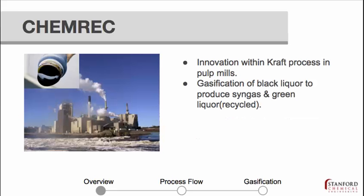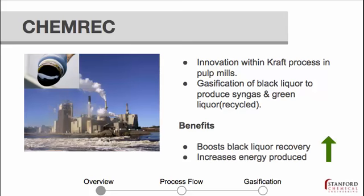ChemRec is a corporation that develops technology that is used within a kraft process in paper mills. Their innovative process is a gasification of black liquor, producing gas and green liquor. The technology boosts black liquor recovery as well as the total amount of energy produced during the pulp process. This is in comparison to the existing benchmark technology, which is a Tomlinson recovery boiler.